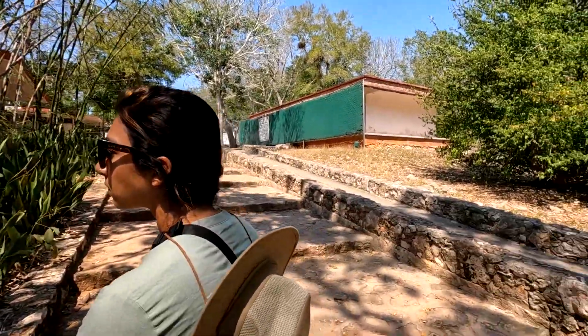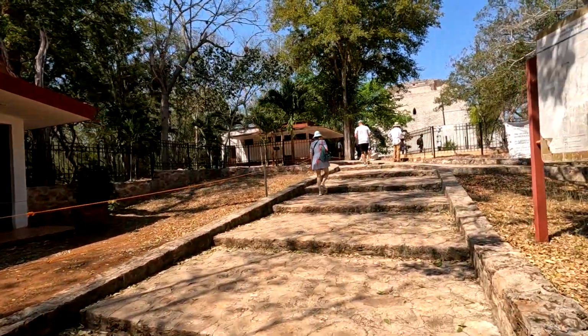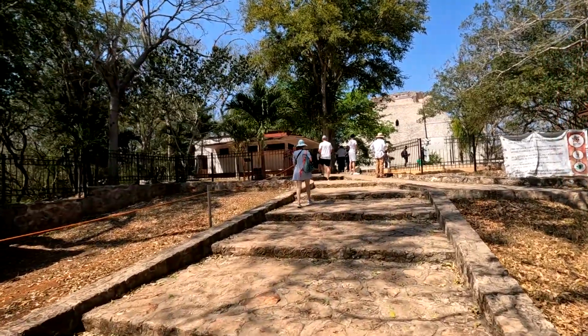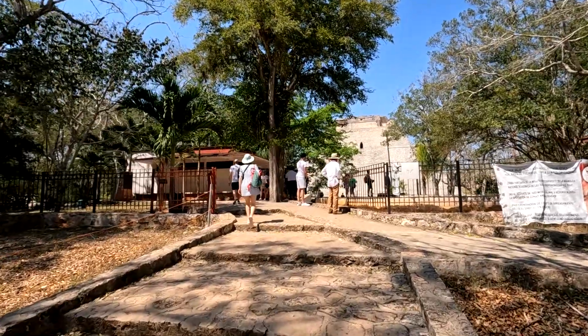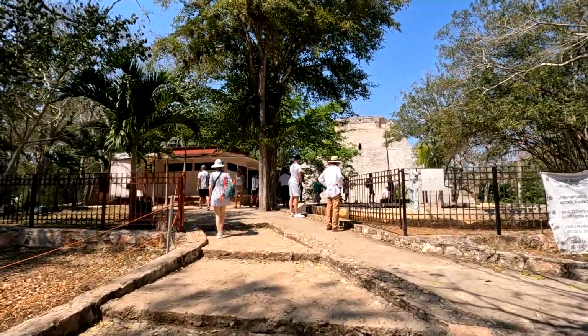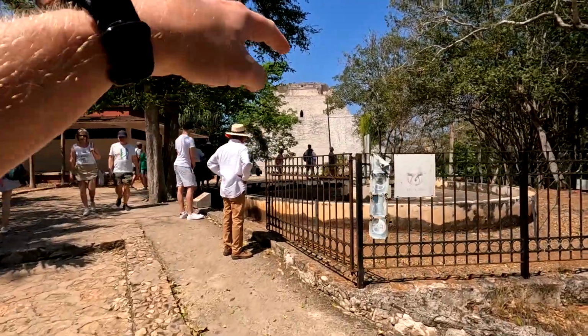But there's definitely a lot more people at this one. And it's probably because it's closer to Mérida, so there's definitely a bigger crowd. A lot of buses are here and big tour groups. But unlike Ekbalam, you are not allowed to climb the temples in ruins here, so you can just look at them and walk around, but you can also see the first main temple coming up.